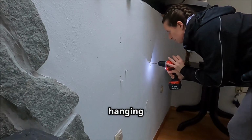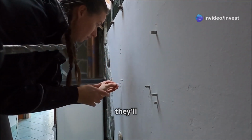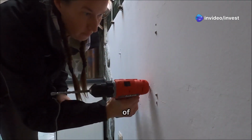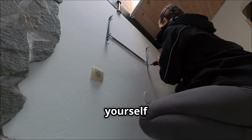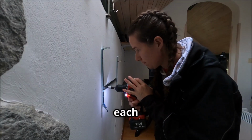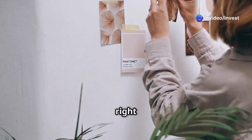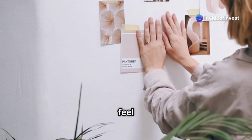With this easy trick, hanging pictures is a breeze. You can confidently place your frames, knowing they'll be straight and level. It takes the stress and frustration out of the process, allowing you to enjoy decorating your space. You'll find yourself smiling as you hang each picture, knowing that it will look perfect. You'll get it right every time. Your walls will look amazing and your room will feel complete.